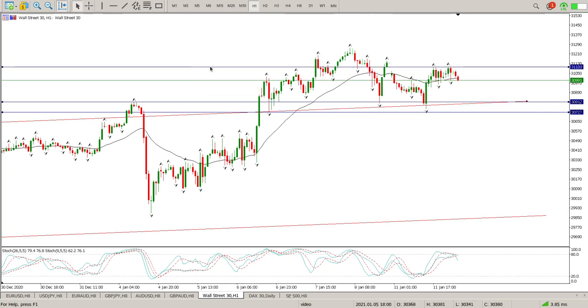So at the moment, these are the two lines in the sand: the underside of the gap here at 31,100, and then at 30,800 here to the downside. So I suspect we muck around in this range for some time this morning. I don't think there's anything that's going to happen this morning. There's a lot that may transpire when the US opens up.